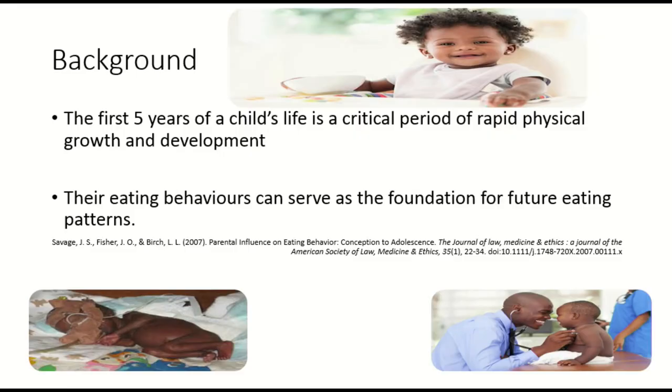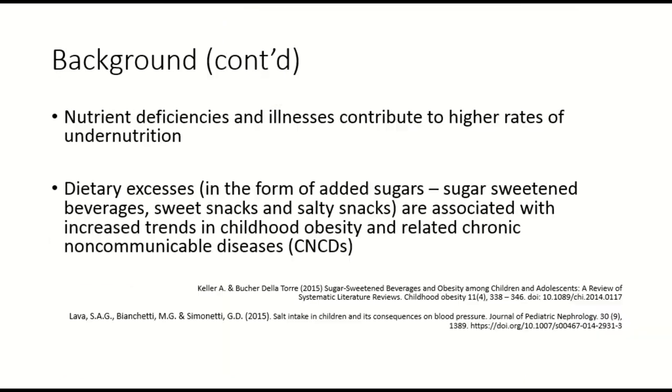So I'll quickly do a brief background and then talk about the method. Most of the presentation will, of course, focus on the results and talk about the implications and also make reference to some recommendations. So we know that the first 5 years of a child's life is important, not just because this stage involves rapid growth and development, but also because it is at this time that their eating behaviors can serve as a foundation for future eating patterns.